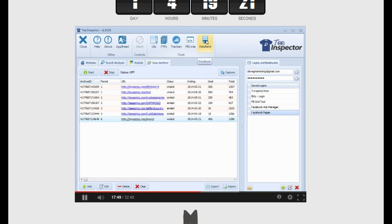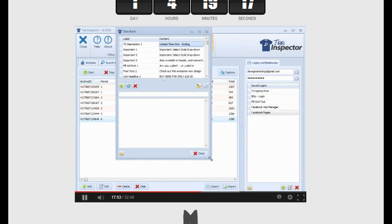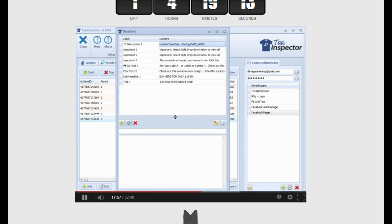In addition, we've provided a data bank tool. The data bank tool makes it very easy for you to quickly list campaigns in your Facebook ads by accessing stored content within your data bank tool here. So let's say, for example, you want to list an ad on Facebook, but you don't want to keep using the same text over and over again. We can save it in here so you don't have to keep typing it out every single time.